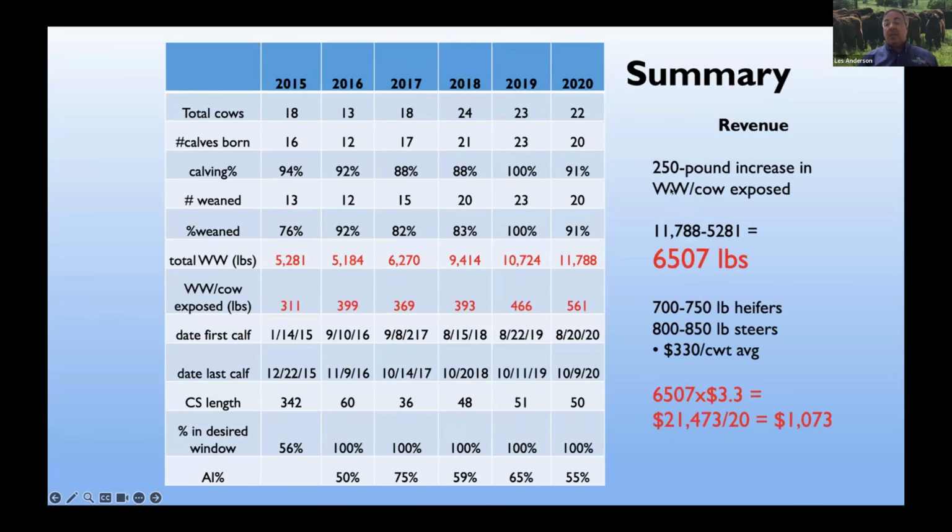In addition to saving himself a ton and a half less feed, he was able to increase his total pounds of calf weaned, and you can see the value placed on that in today's market.